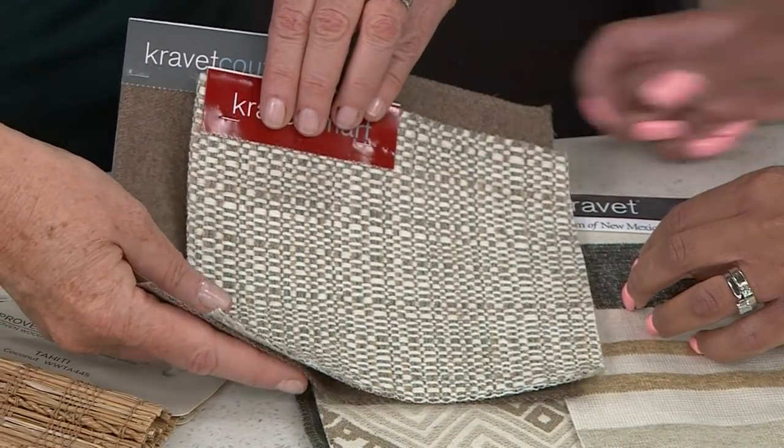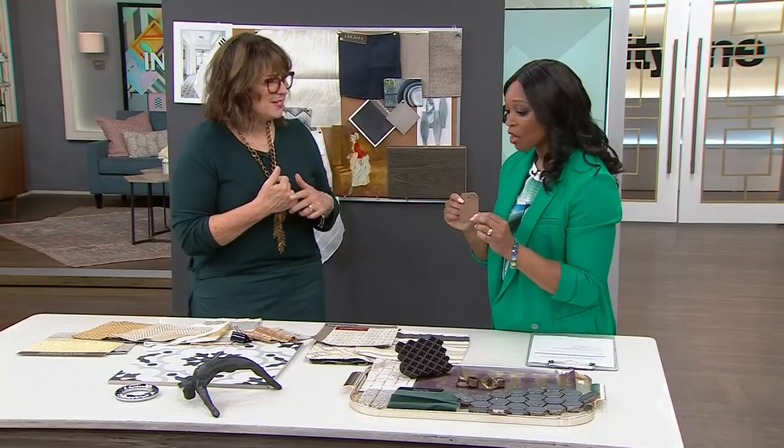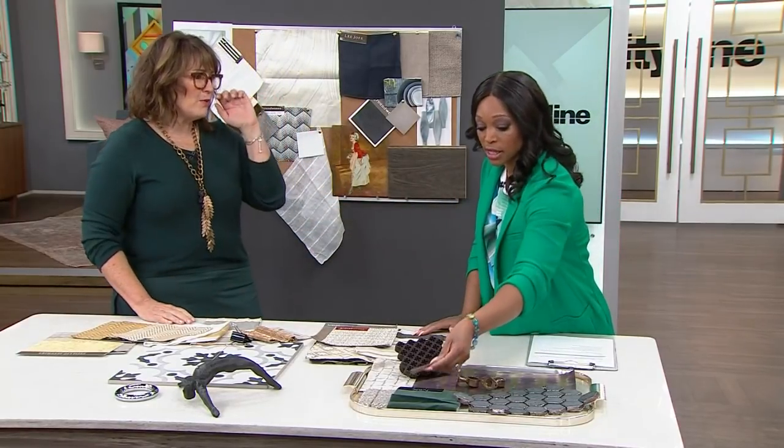You can reflect that, or else when you actually get into your real space, this takes over everything. You go, I didn't think it was going to be so brown. And then all of a sudden you've got a brown room, and that's not what you expected. That's not what you had in mind at all.